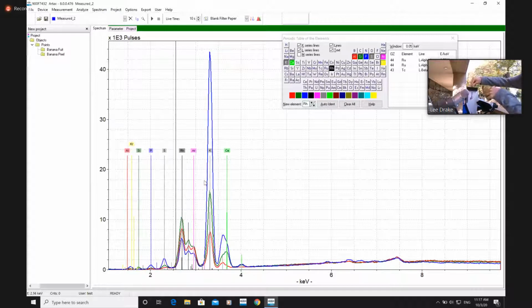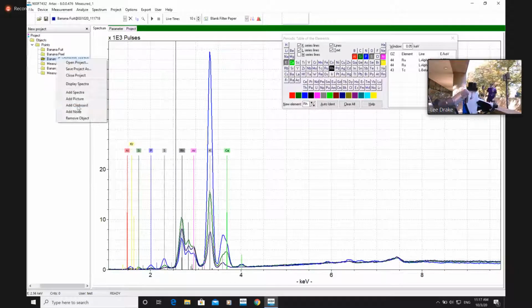I'm actually going to add some potassium back to this. And what we're going to do very quickly is tour the different ways we can measure with the XRF, because right now we're very focused on the light elements, but that isn't the only thing. So I'm going to add my spectrum here, and I'm going to kick out the ones I already have. We're going to call this coffee grounds.